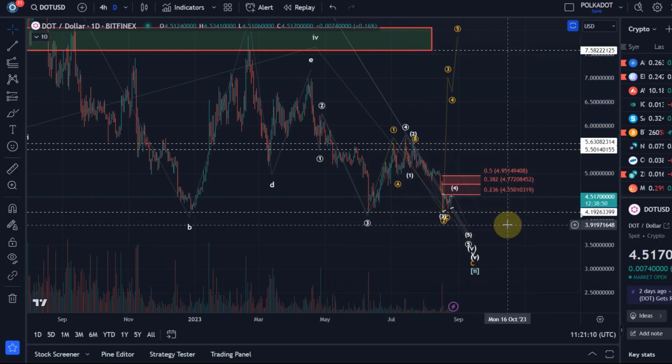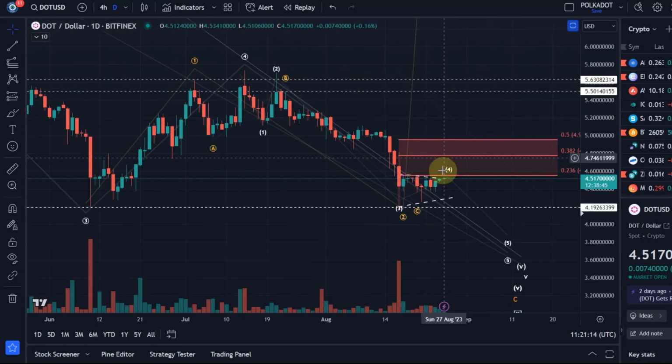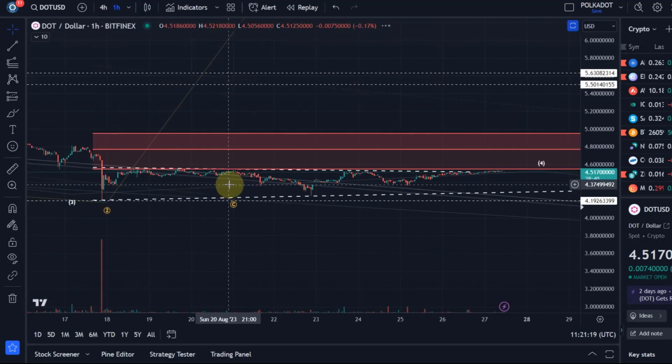But what I can tell you is, I cannot confirm a low in place here. Still not on the dot chart. We are still below resistance, as you can see. It's consolidating. Let's go to the 1 hour chart.